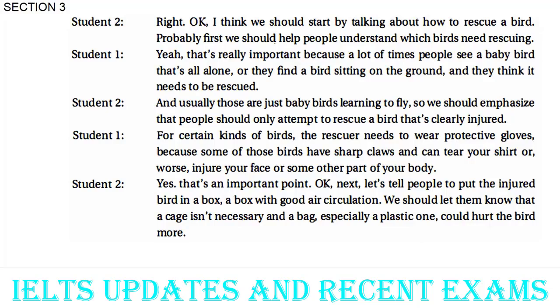For certain kinds of birds, the rescuer needs to wear protective gloves, because some of those birds have sharp claws and can tear your shirt, or worse, injure your face or some other part of your body. Yes, that's an important point.